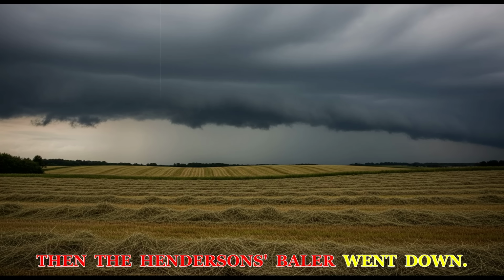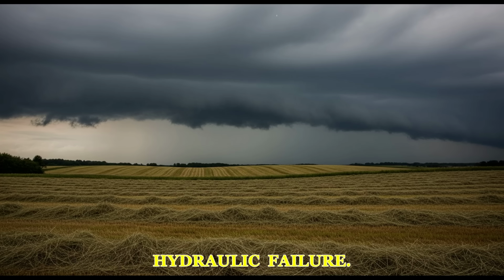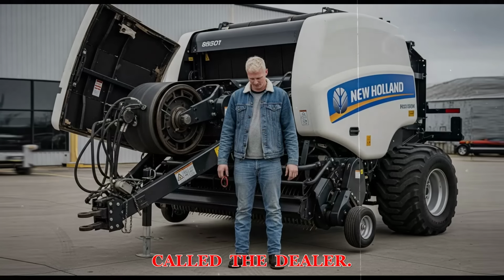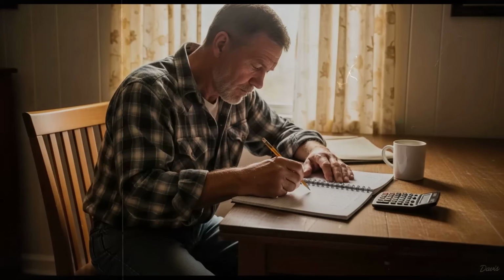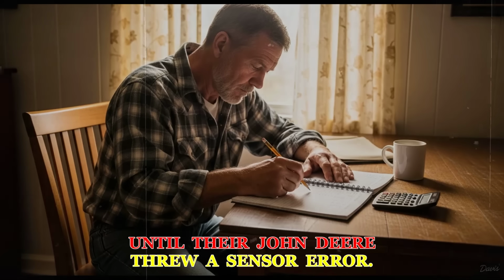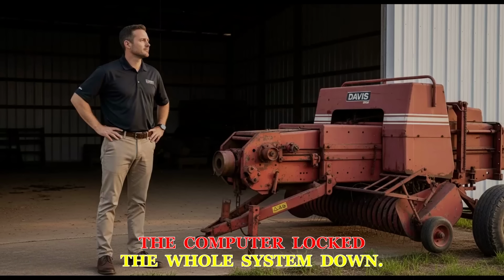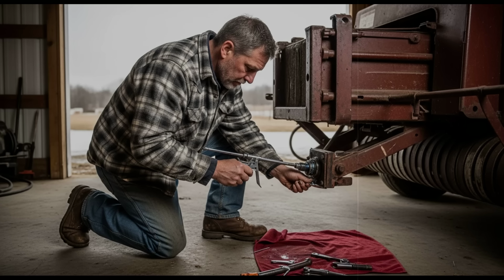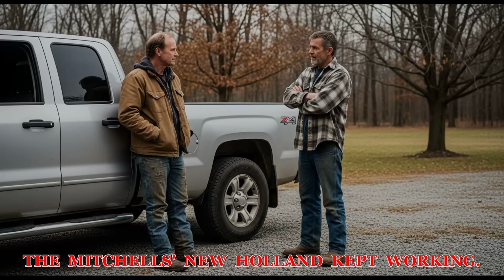Then the Hendersons' baler went down. Hydraulic failure. Something in the pickup system. They called the dealer. Parts were 2 days out, maybe 3. The Carsons kept running until their John Deere threw a sensor error. The computer locked the whole system down. Dealer said it needed a diagnostic. Technician was scheduled for Thursday. This was Monday.